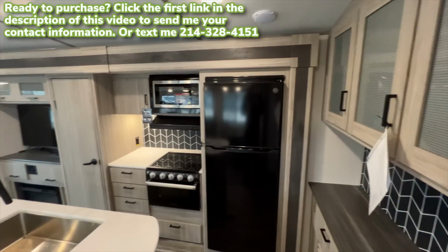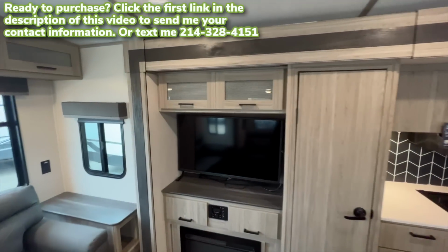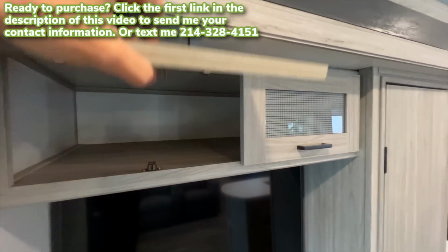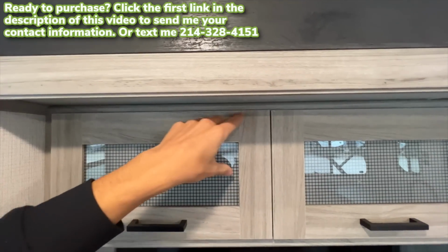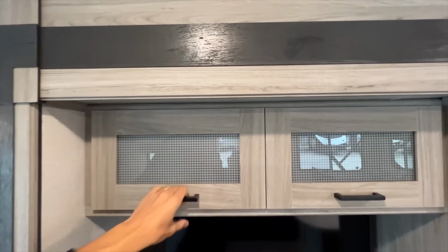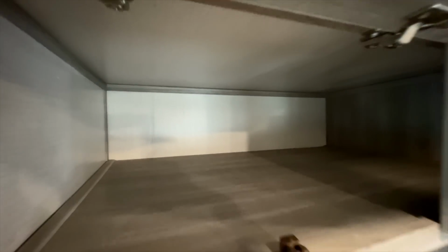All right, in your kitchen space and your storage, first of all, let's start by the TV area. You do have some pull-up drawer space here. I guess these are cabinet doors here. Another nice touch too, you have hidden hinges. There's a lot of other travel trailers in this price range where your hinges will be exposed. Not like a big deal or anything, but it is just a cleaner, more modern look with those hidden hinges behind there. And then this is a really large storage space back there.